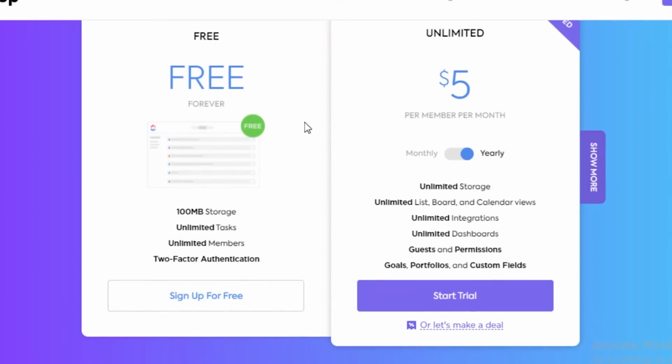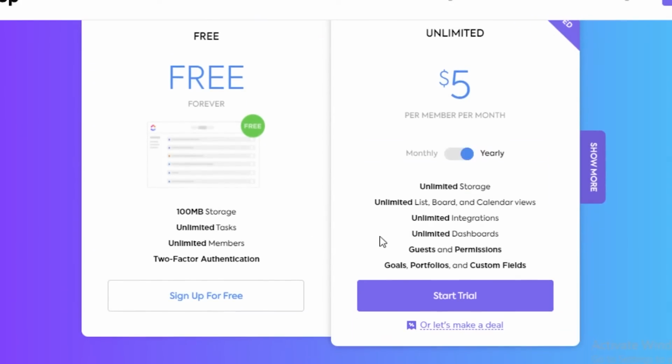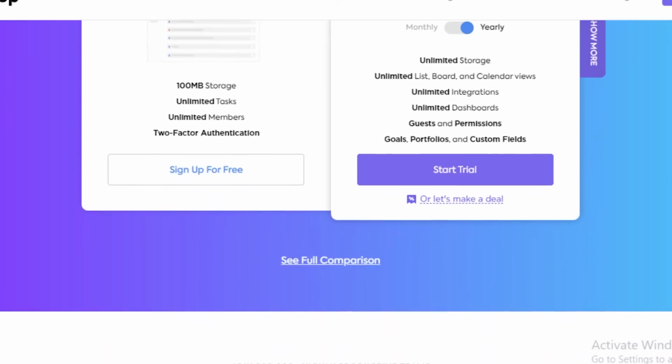ClickUp only has 2 versions. One is free and the other one is a $5 per member per month plan. And on the $5, you get unlimited storage, you get unlimited list, board, and calendar views. You also get unlimited integrations, unlimited dashboard, guests, and document permissions.